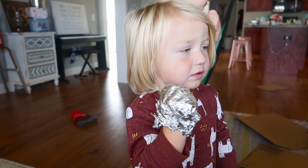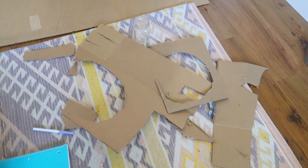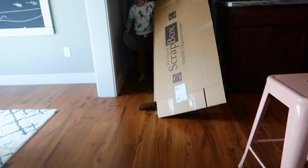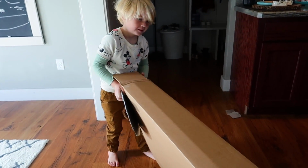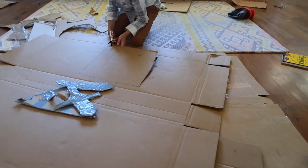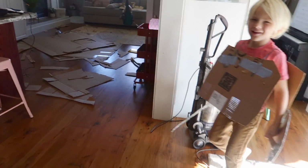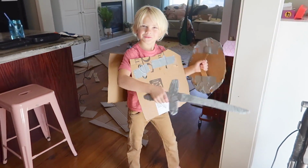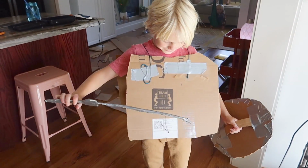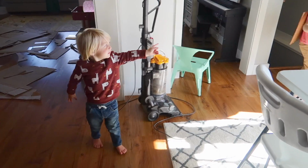A few minutes. So they are getting ready to draw. What are you drawing, Shiloh? A chest plate. Look at you, man. Okay, so he's got his body armor, his shield, and his sword. You feeling good, like you can fight battle? Yep. This was actually a really fun, creative project. I love that they can use their imagination and just create whatever they want with no real rules.